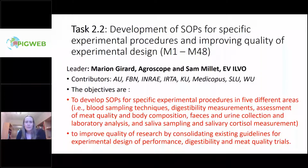And part of this will be together with tasks 5.1 and 5.2 in work package 5, and the saliva sampling will be in collaboration with work package 6, which is a task there.